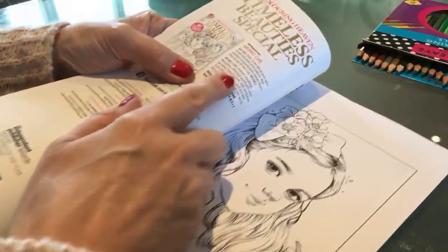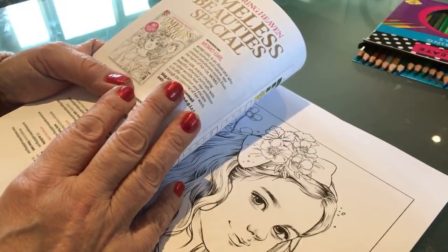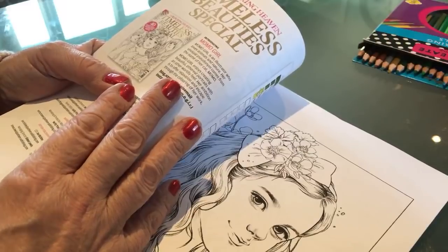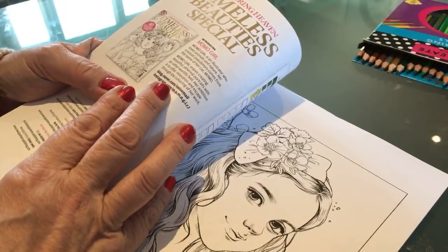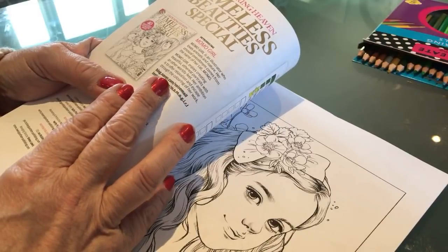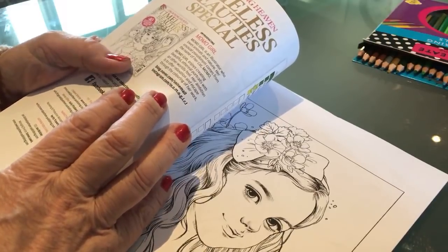So it tells you here about the illustrator. It says, Momo Girl is an illustrator who loves animals and nature. Her unusual pseudonym comes from the name of her cat, Momo. Momo Girl enjoys creating beautiful, ethereal portraits with an otherworldly feel. Her ambition is to offer relaxation escape through the colouring of her work.